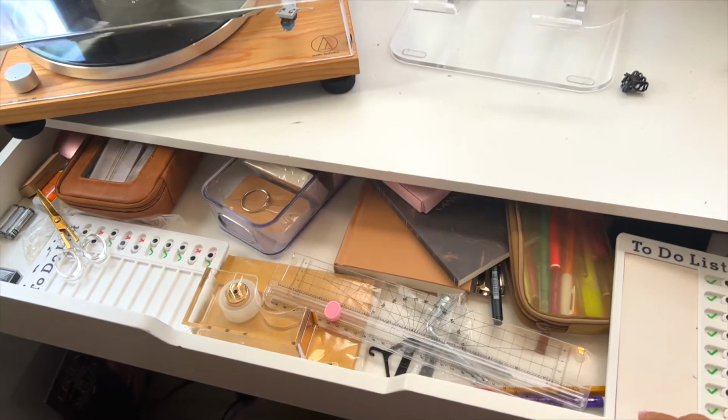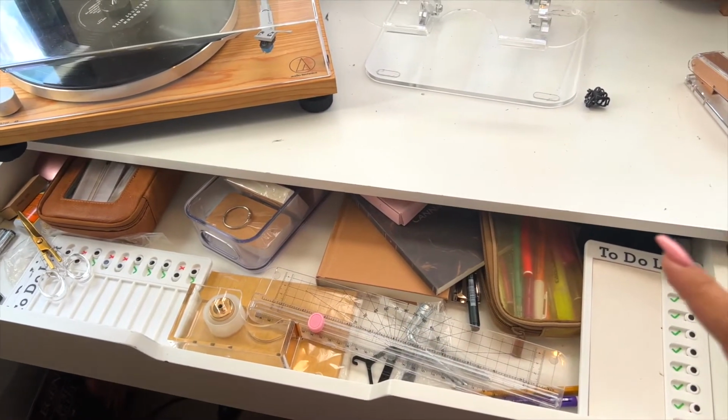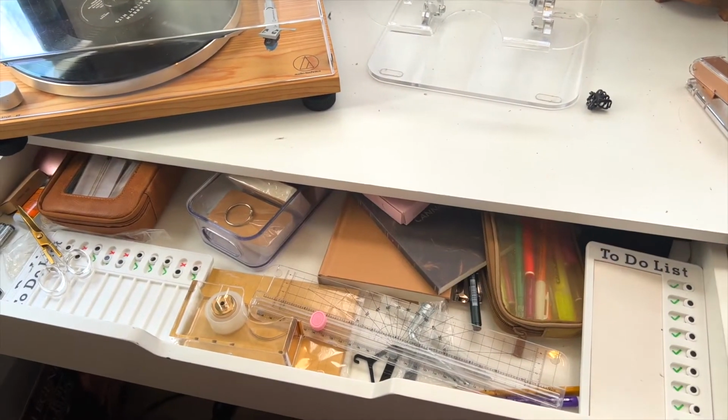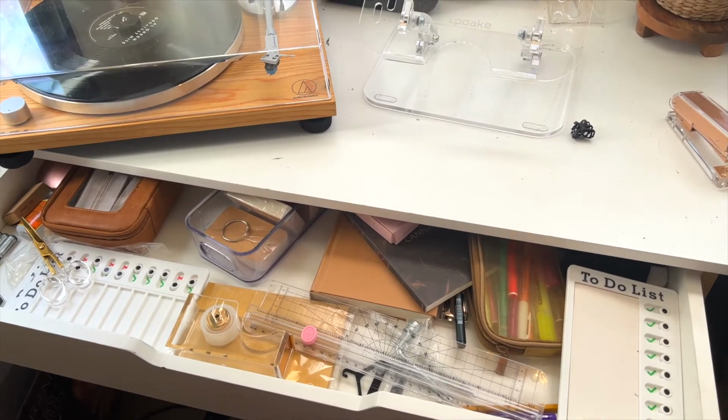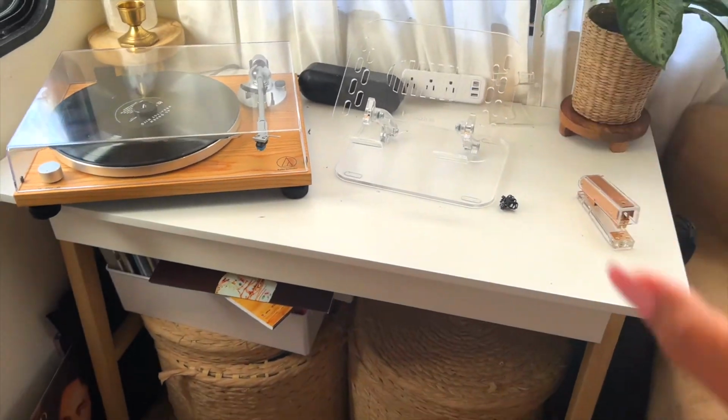So now we're going to take all of this out. It's not the best drawer, but at least it's something. So we're going to pull all of this out and we're going to start organizing, but I thought I would just share with you guys what we're starting out with.